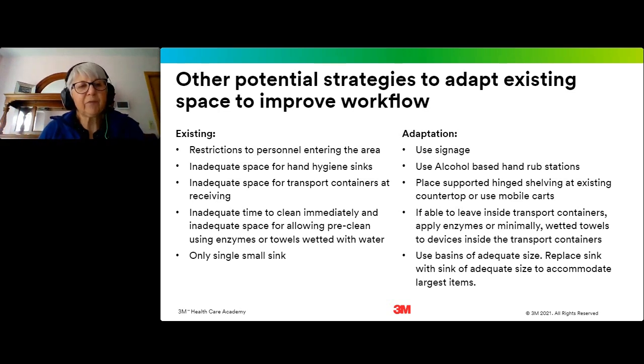If you've got inadequate time to clean immediately and inadequate space for allowing pre-cleaning, using enzymes or towels wetted with water, if you're able to leave the instruments inside the transport containers, apply your enzymes or minimally some wetted towels to the devices inside the transport containers. Please don't put those transport containers on the floor. That's a no-no.